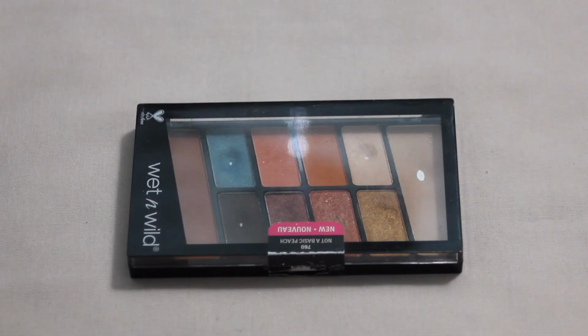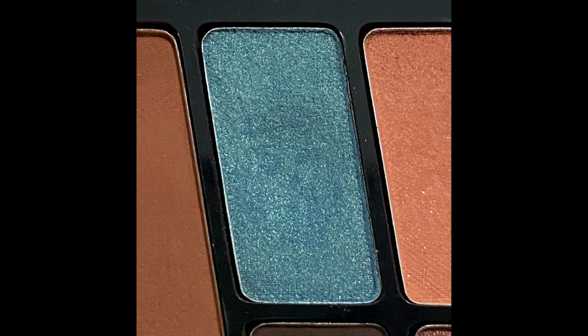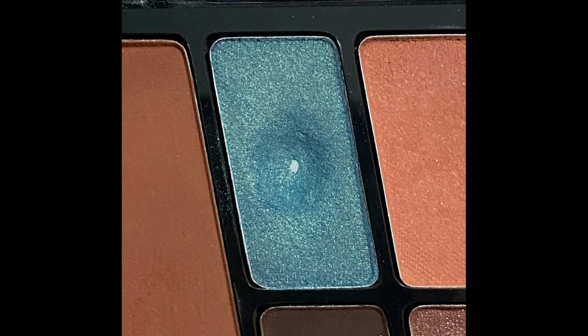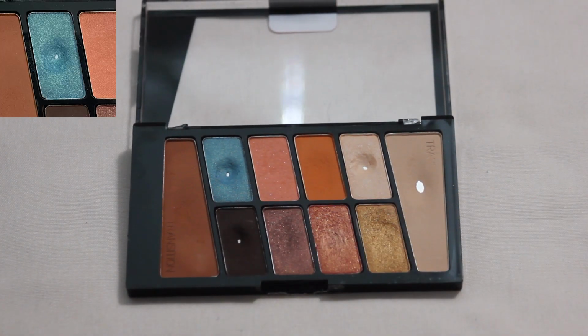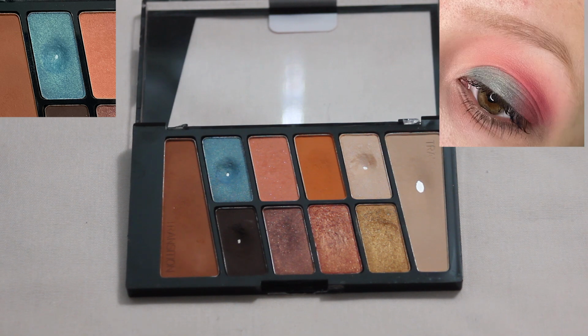Alright, on to a more exciting shade. This is my Wet n Wild Not a Basic Peach palette, and I had shade number 5. So number 5, as you can see here, does have a little pan in it. I am so happy about this. I used this one 7 times this month to hit pan, and this one did have a pretty nice dip on it to begin with.